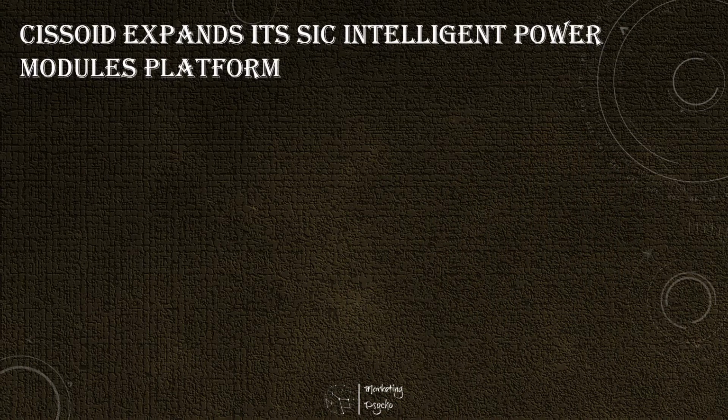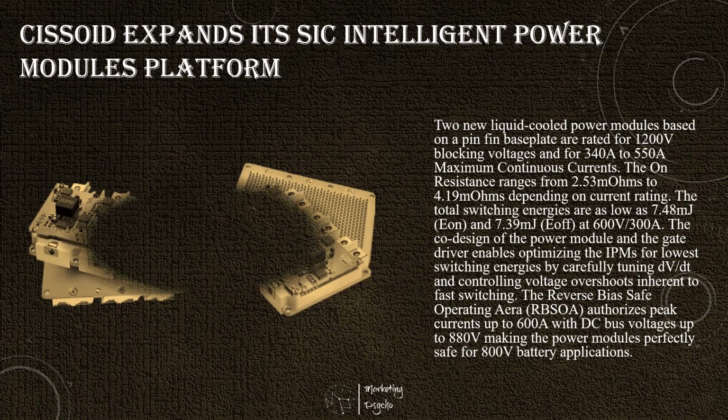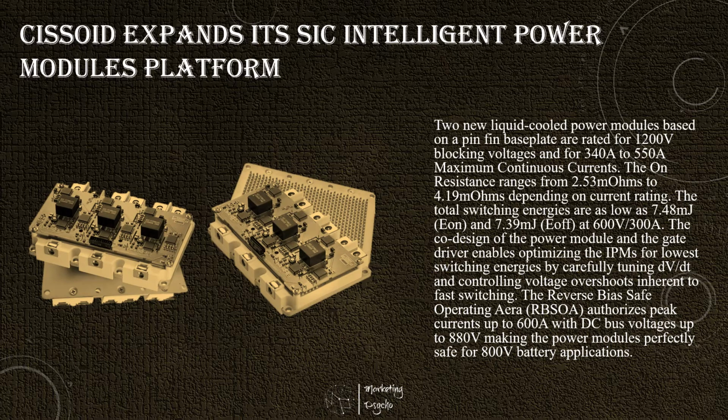CISSOID, the leader in high-temperature semiconductors and power modules, is adding to its growing platform of three-phase silicon carbide MOSFET intelligent power module products by introducing new liquid-cooled modules for e-mobility tailored for lower switching losses or for higher power. The company is also introducing a module based on a lightweight LSIG flat base plate that meets the demand for natural convection or forced cooling in aerospace and in dedicated industrial applications.